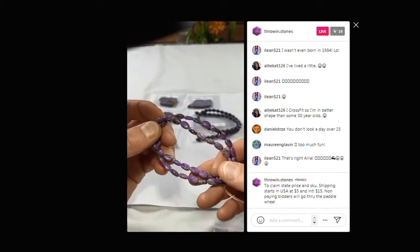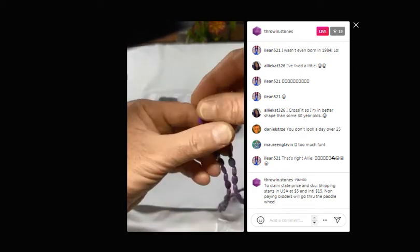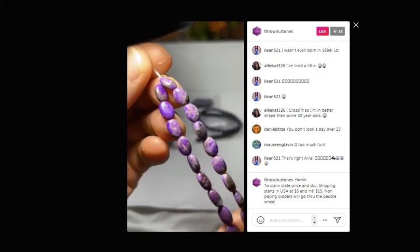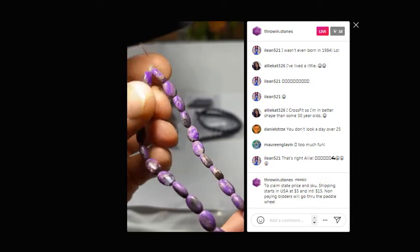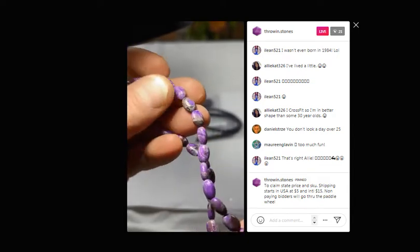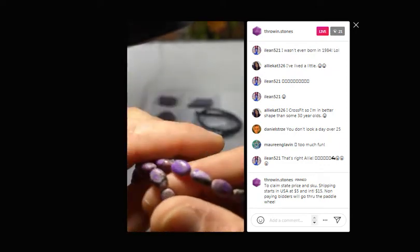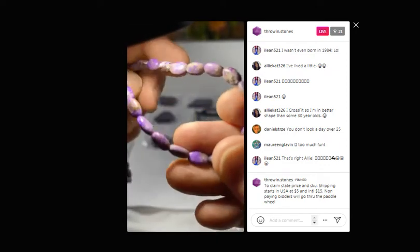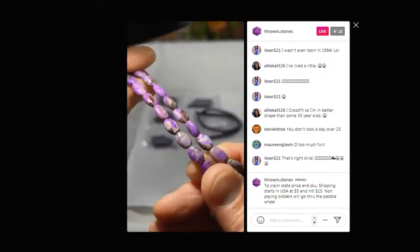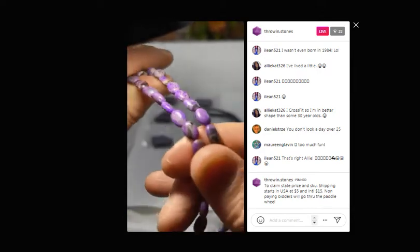Hi, CrossFit, so I'm in better shape than 30-year-olds. Yeah, you probably are. You're probably better shaped than my lazy ass. All I do is sit here and play with rocks all day long. Although I will say I sweated about 5 pounds today because of moving all them darn rocks, 1,200 kilos. You ever move 1,200 kilos? Bet you ain't. You can do CrossFit all you want. Why don't you go try to move 1,200 kilos?